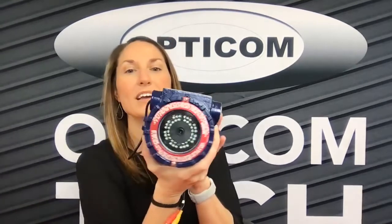They're IR as well, and let me show you one of these here. So infrared, that's those little LEDs in the middle right there. We call that infrared or IR. So these are CSA, FM, ATEX, IEC approved. So this is all of the approvals for Canada and the US, which is really great. The cameras are operated at -40 degrees Celsius, IP66 waterproof, dust proof.